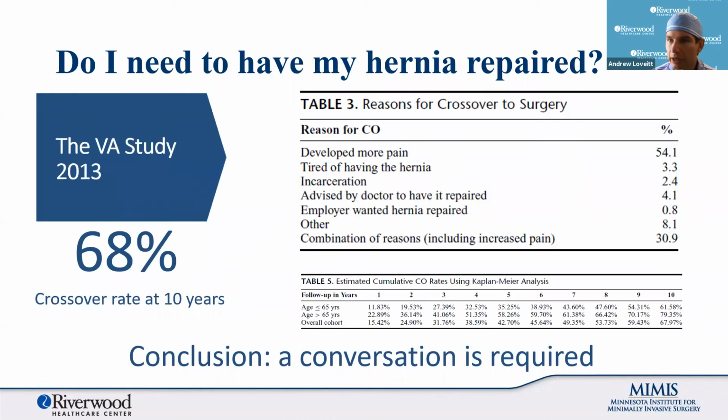In that regard, the question becomes, do you need to have your hernia repaired? And of course, this is something that's been studied many times over. And the general consensus at this point is yes. This is a study that was done at the Veterans Administration hospitals. And it actually was a great study that took course over about 10 years. And the details of it may not be important, but the most important thing to realize is that at the start of the study, they put people into two groups.